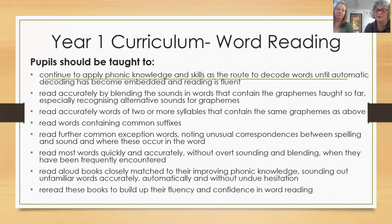So using their phonics knowledge to decode words until automatic decoding has become embedded and reading is fluent. As adults, we don't sound-talk words anymore. We can look and we've got that visual recognition of what that word says. We're expecting our Year 1 children to use their phonics knowledge, the things that we're teaching them daily, to read until their reading does become automatic.